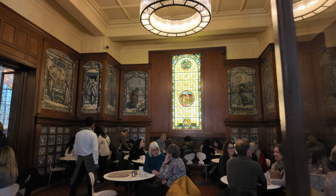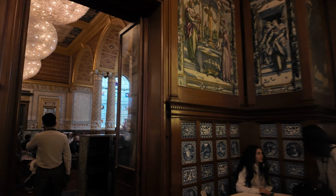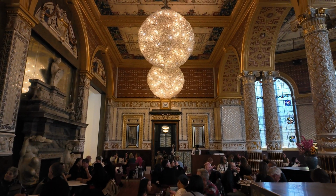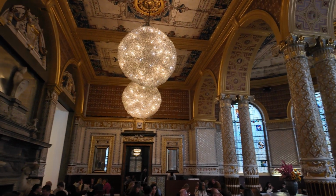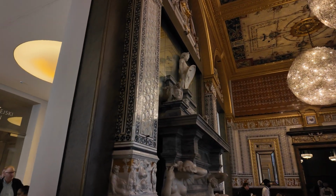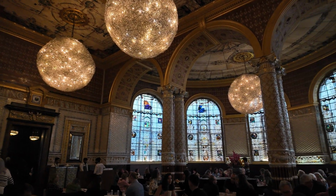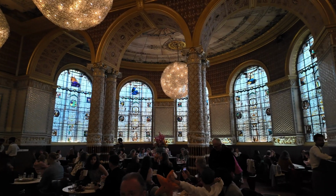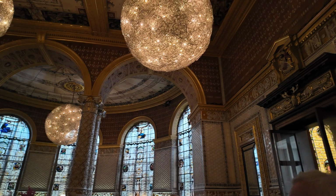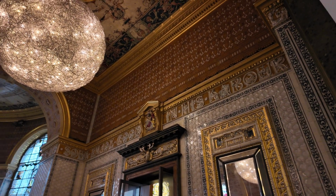Rather nice. Even nicer. Yeah, this is the spot. This is what we came down for. This is the oldest museum cafe in the world. And it's still impressive. It's incredible.